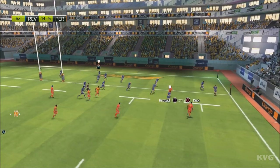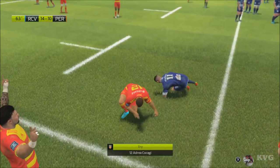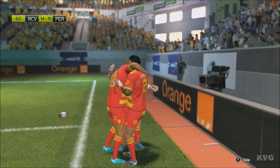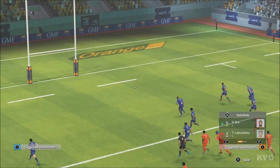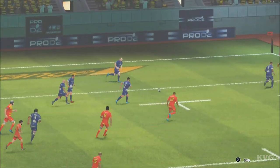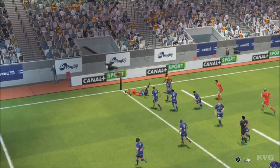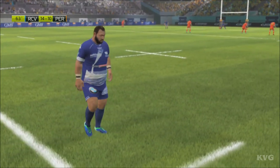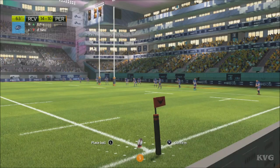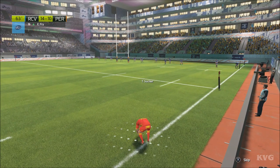Terrible pass. Nothing will stop him from there. They needed the score and it's worked perfectly. What a move. There'll be a replacement. Loads of concentration as he prepares for this kick.